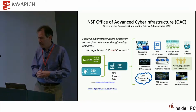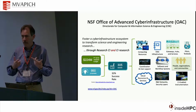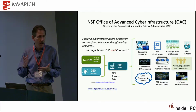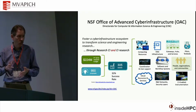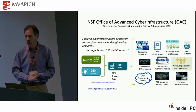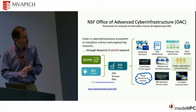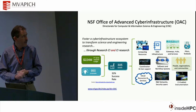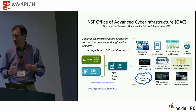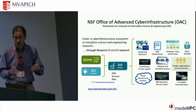So what kinds of things does the office fund? It's resources, so that includes things like Frontera and the new system Bridges 2 at the Pittsburgh Supercomputing Center and the new system Expanse at the San Diego Supercomputing Center. Those were recently announced and are in process, along with a bunch of other systems that are already in place. Data infrastructure, science gateways, a couple of institutes, pilots, test beds. It funds XSEDE, so all the computing resources that a lot of people use across universities in the US.